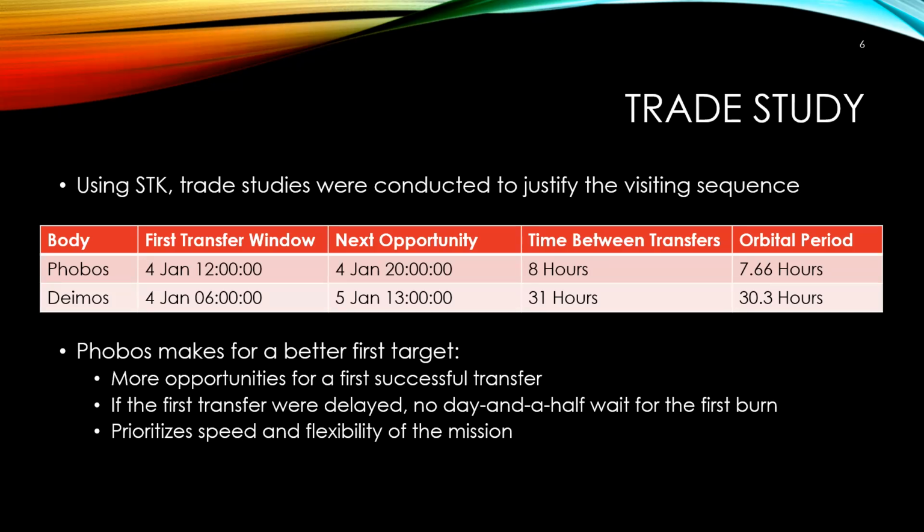To justify our mission sequence, we used STK to perform a trade study. We did this by comparing potential optimal transfer windows with comparable delta V expenditures per each transfer window. The first potential window for Deimos is on the 4th of January at 12 o'clock, and the next would be on that same day, the 4th of January at 8 o'clock. The first window to Deimos would be at 6 a.m. on the 4th of January, and the next possible would be the next day on the 5th of January at 1 o'clock.